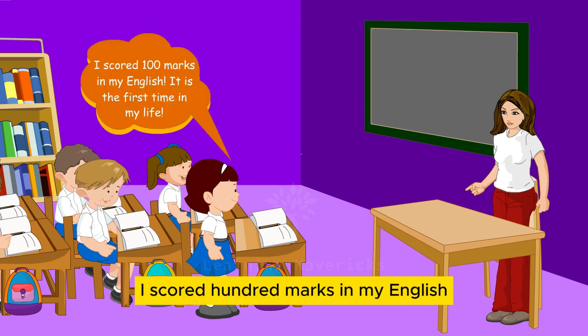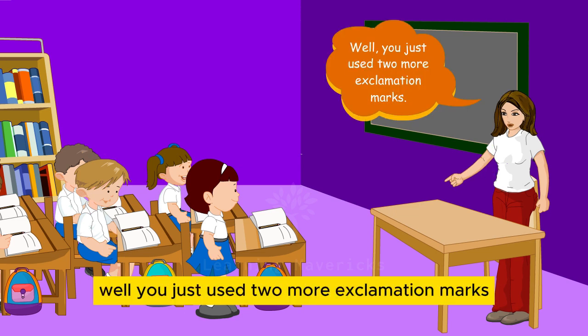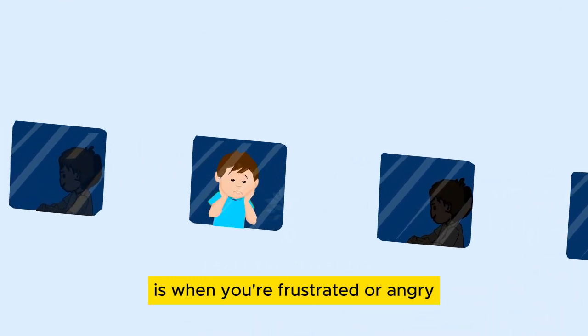"I scored 100 marks in my English. It's the first time in my life!" "Well, you just used 2 more exclamation marks." Another way you use the exclamation mark is when you're frustrated or angry.